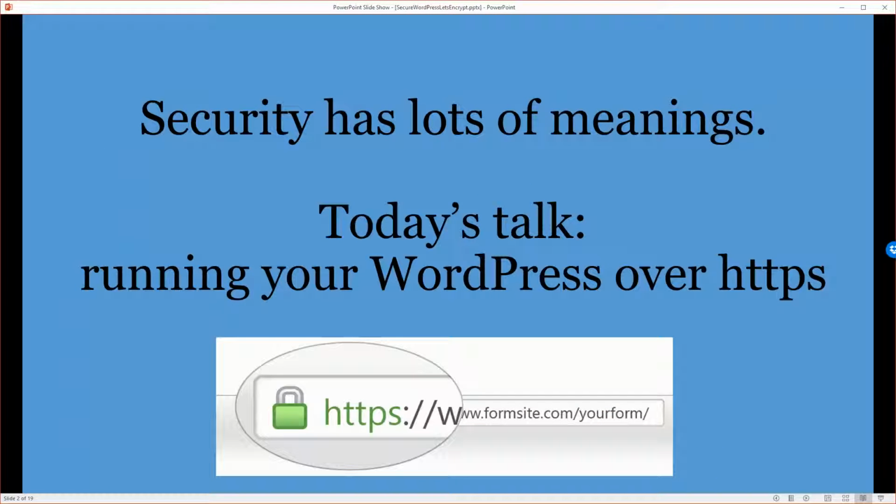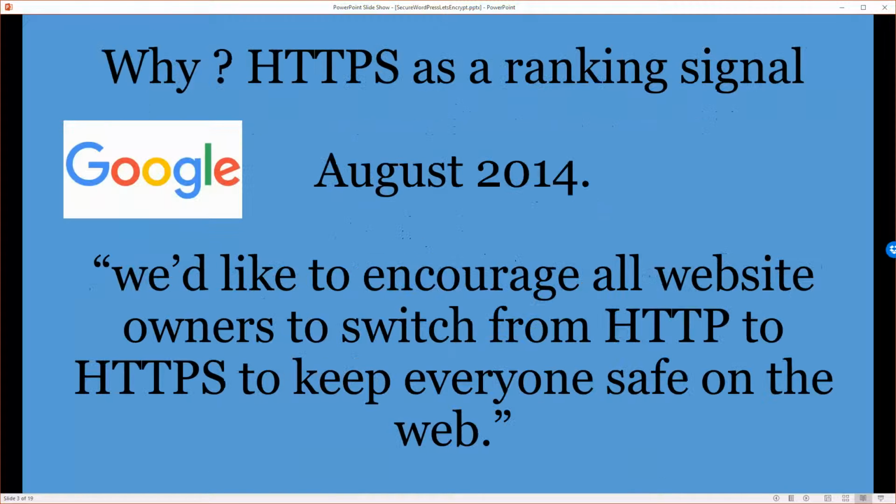So when you talk about a secure website, it can have lots of different meanings. Today, I want to talk about the security of HTTPS. So you get the little green padlock on your address bar when people visit your WordPress site. So that's what I mean by security for today's talk. Why would we be interested in such a thing?